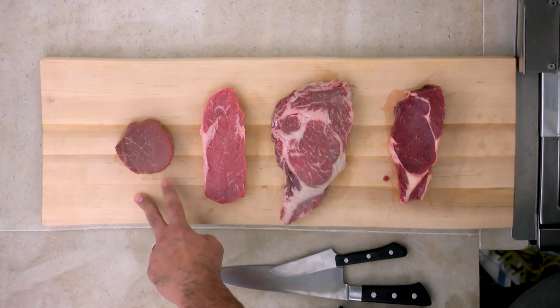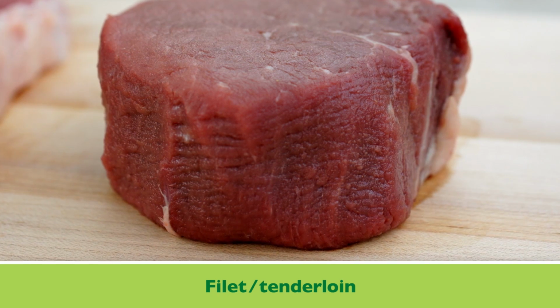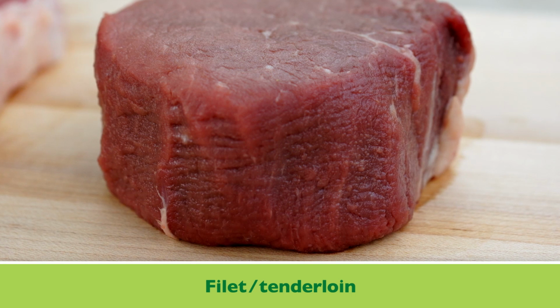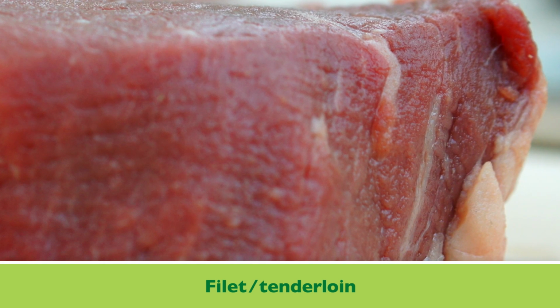A little bit more expensive, but kind of a treat, is going to be the filet or tenderloin, which is a naturally tender piece of meat, so it doesn't need as much marbling. It's a very juicy cut. You usually see it sold as a filet mignon, which is going to be wrapped in bacon.